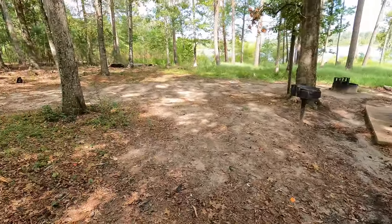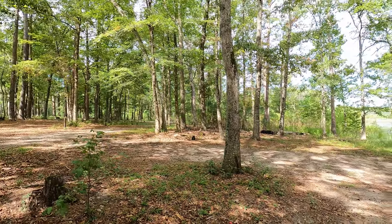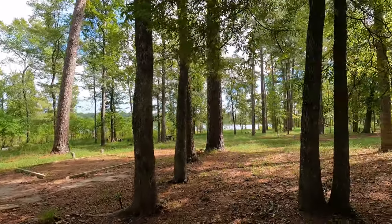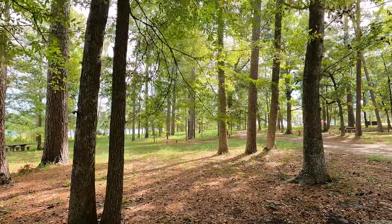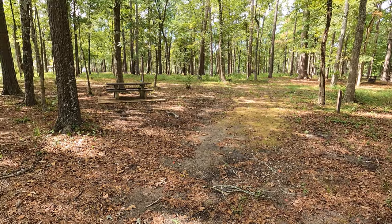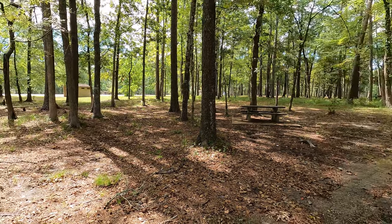I'm in Caney Creek Recreation Area. This is a Forest Service recreation area. It's $6 a night on the honor system to tent camp, or if you have a van or a small self-contained RV, that's what you get. There's two vault toilets, no water, no power.